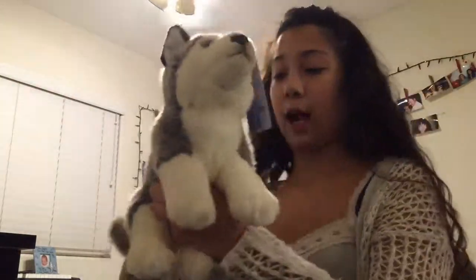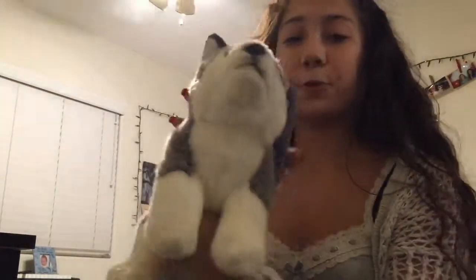The next thing I got, which you probably already know that I have, but this was an early Christmas present, is my Timberlands, and they're white on the bottom and regular. I just don't feel like taking them out of the box right now. Alright, so the next thing I got is this stuffed animal of my dog, because I love my dog and I had to get rid of her because we moved and couldn't bring her with us. Sadly. So I'm obsessed with huskies and having stuffed animals that look like her. So that's what else I got.